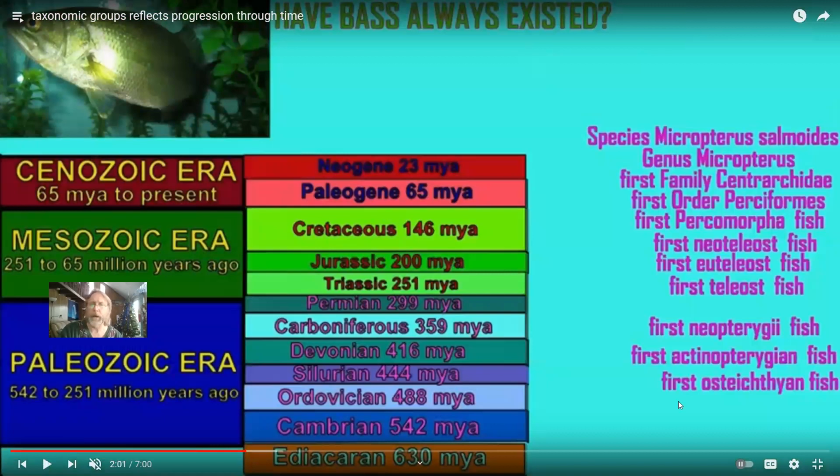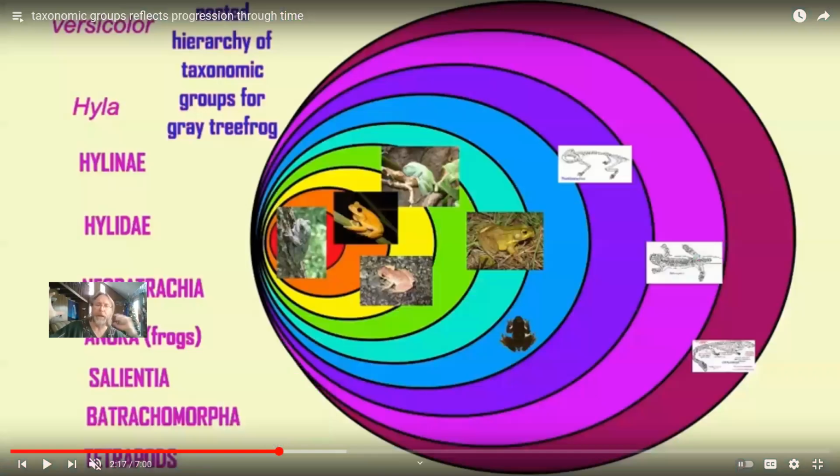So if you were to look at, say, bass, they are osteichthyans, which originate then. They are actinopterygians, which originate there. They are neopterygians. So all of these are groups to which bass belong. But if you get to members of their genus, and then specifically the bass species, they occur only very recently. So as you go from the big groupings to the small groupings, you're going from farther back in geologic time to far more recently.